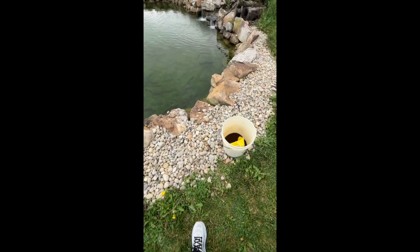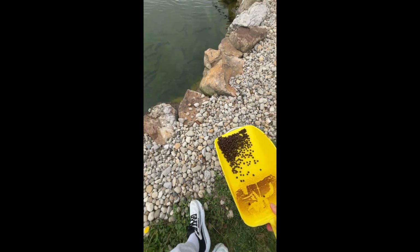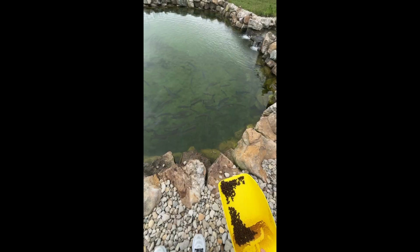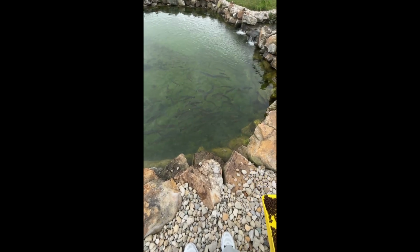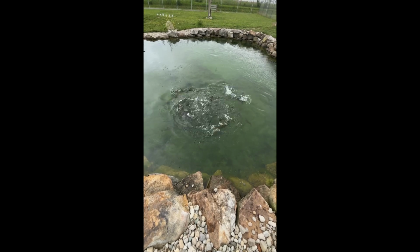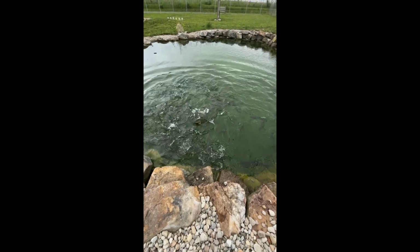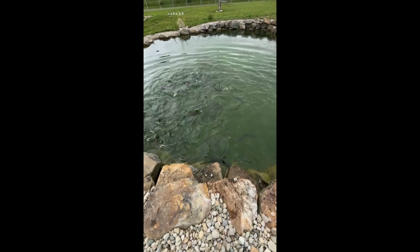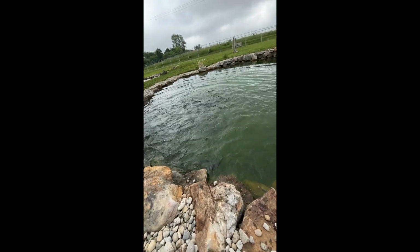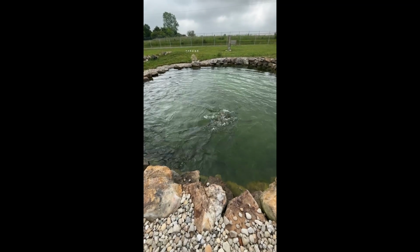The lovely guy in the main office actually went out and brought me some food here to throw around for some of these guys. And look at them swarming. This is all that they know. They just know food. Look at them. Some rainbow trout absolutely going to town.